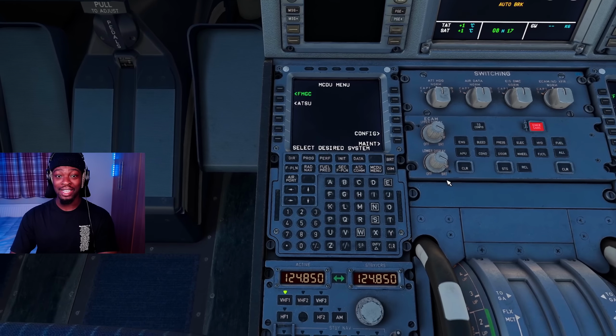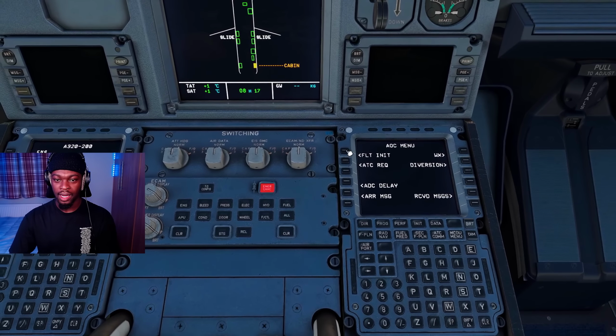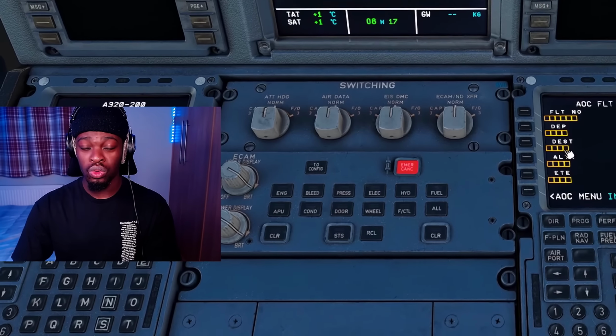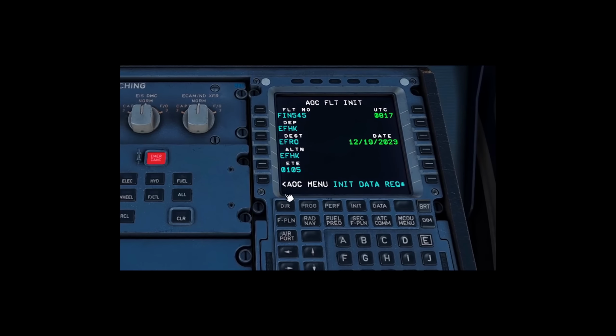I'm excited, man. There's a lot of pilots flying to Rovaniemi. Is that how you pronounce it? Let's go to the flight init page here and edit the data request. That should be our flight from Helsinki to Rovaniemi. Flight time 1 hour and 5 minutes. Oh, I thought it'd be shorter than that, actually.